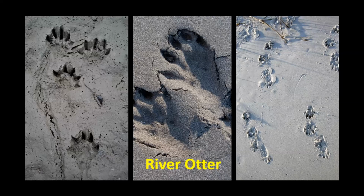Now, river otter, this is another critter you don't get to see very often, but we have them statewide. They are all over the place. They cover huge home ranges. They can cover 100 square miles. They can cover 60 linear miles of stream. So we're talking animals that move. Sometimes they're hanging out together.